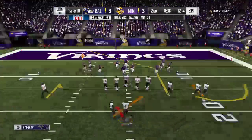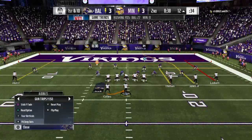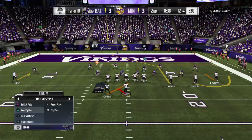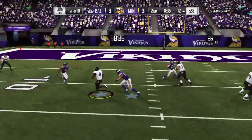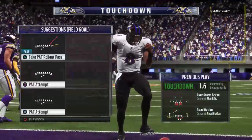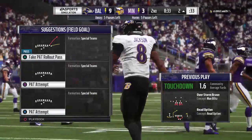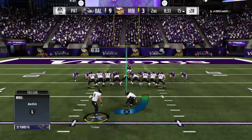First red zone chance now for the Ravens. It's 1st and 10 from the 12. First down, and they'll try to run the option left. And he'll take it into the end zone for a Ravens touchdown. Lamar Jackson, his 9th, and the Ravens are in for 6. So they're down in the red zone. They opt to utilize his legs instead of the arm. It works out pretty well.